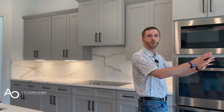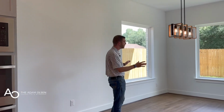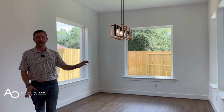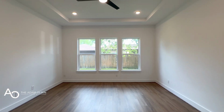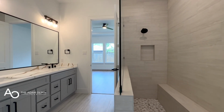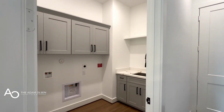Look at this gorgeous dining area nook completed with windows on all sides with great views of your backyard and expansive back patio. The master bedroom features plenty of space for all of your furniture needs. The master ensuite features double sinks, painted wood cabinetry, a massive walk-in shower with stone flooring, and a beautiful walk-in closet.